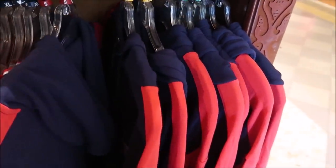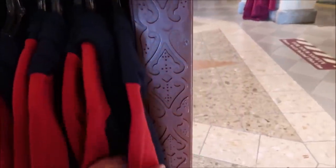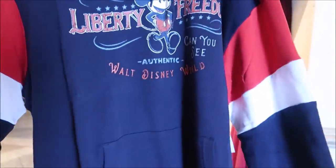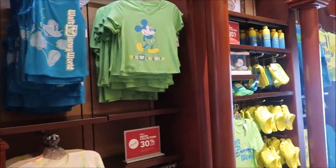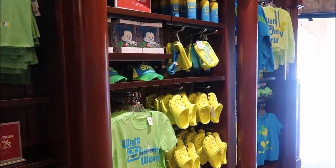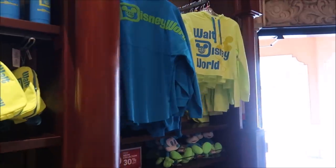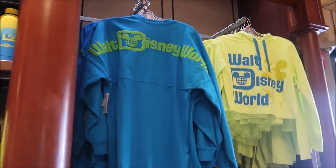That's not bad. I wonder about the little hoodie here. Ooh, actually, wow, I like this hoodie. It's a 2XL. Fancy. Ooh, I think I might just get this. They have lots of amazing stuff. That's a really good deal, especially, like I said, if you're an annual pass holder. 50% off. Even spirit jerseys.